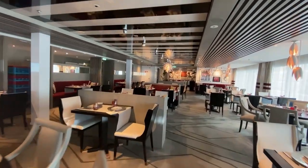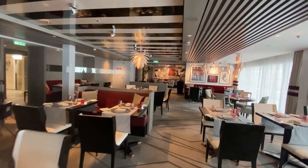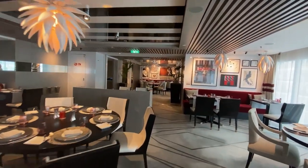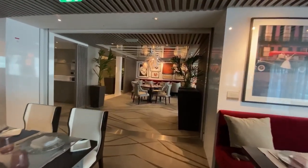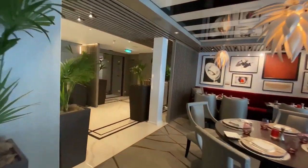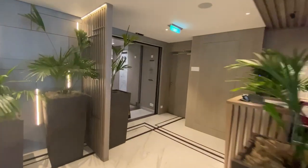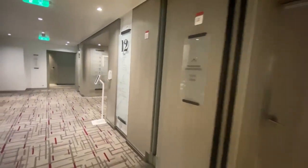And if you are sailing with friends or family that are not in a suite, if there is availability, you can ask the maitre d' or hostess if you can bring your friends, and there's a charge for that. I'm not positive how much it is. It used to be $35 a person, but it may be more than that now, I'm not sure. So that is Lumine.